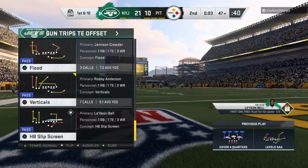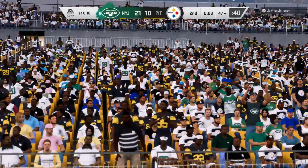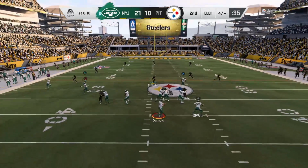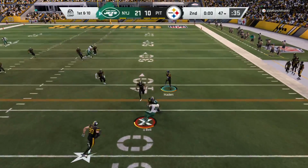Now whistles and a timeout with 3 seconds left in the first half. And this will probably be the last play of the quarter. I got it. I got tight left. A final shot before the break. Darnold. He's going to leave this for his running back. It's complete.